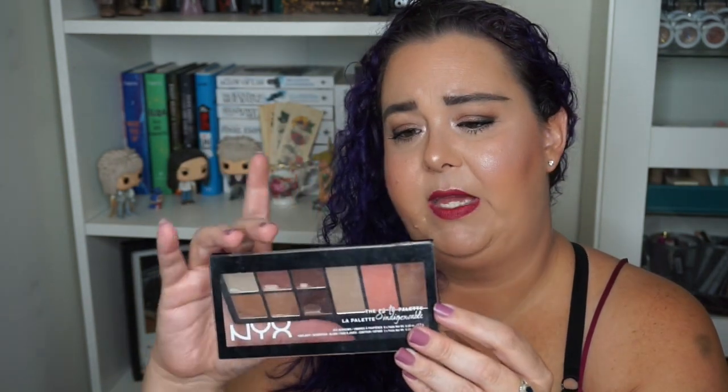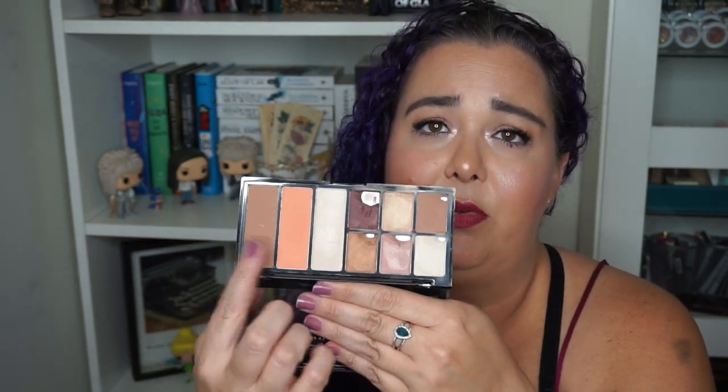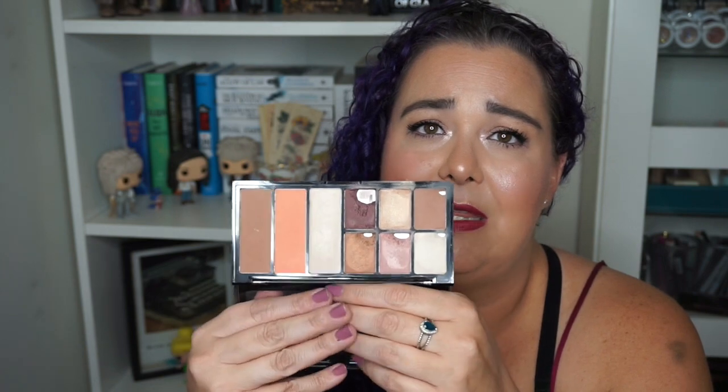Then I have another one that I used for a 1 month 1 palette, and that is the NYX Wanderlust palette. This one I will probably be decluttering. I don't see myself reaching for the blush, highlighter, or bronzer that's in this. I hit pan on a ton of these shadows within the month, and they were very powdery. They weren't very pigmented. I had to build them up a lot.